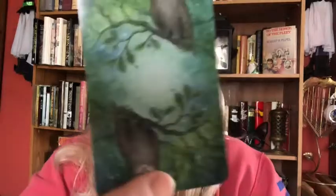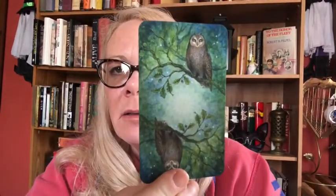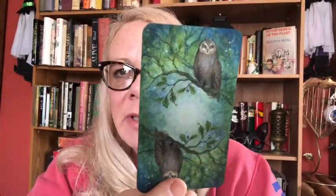But I resonate so much to the outdoors, so much to nature, so much to animals, that this deck is just one that I am so glad that I bought. It's just wonderful reads, wonderful cards, wonderful illustrations, wonderful book. There's nothing bad I can say about these cards. Here are the backs of the cards. I love the owls, the trees, the colors are so deep, so rich.